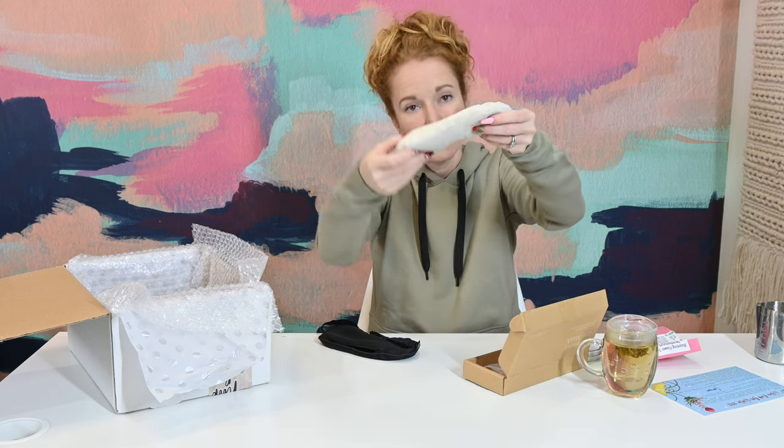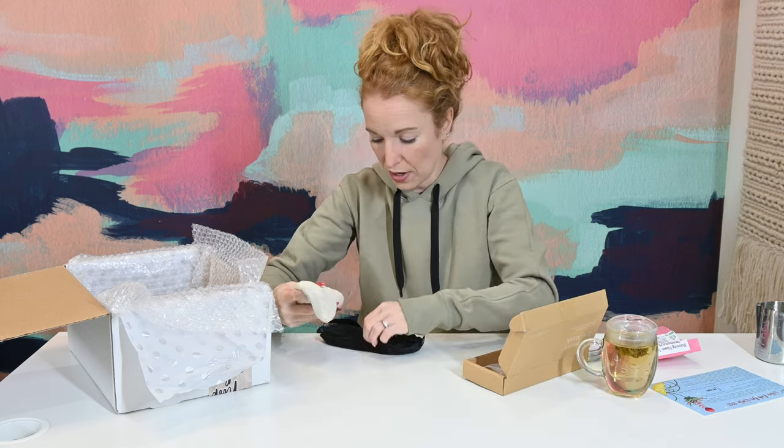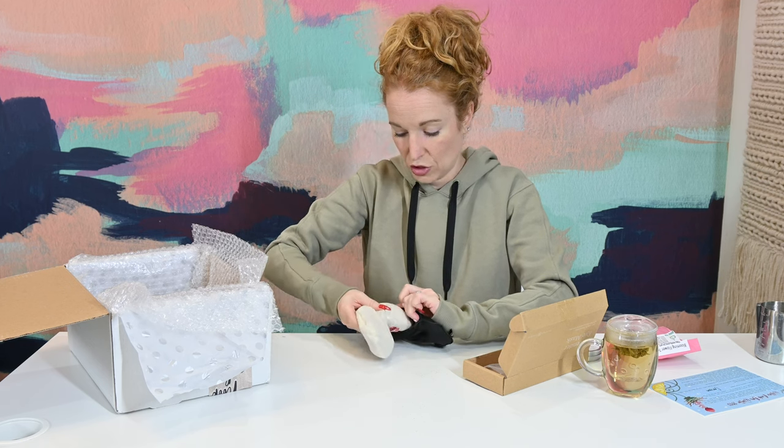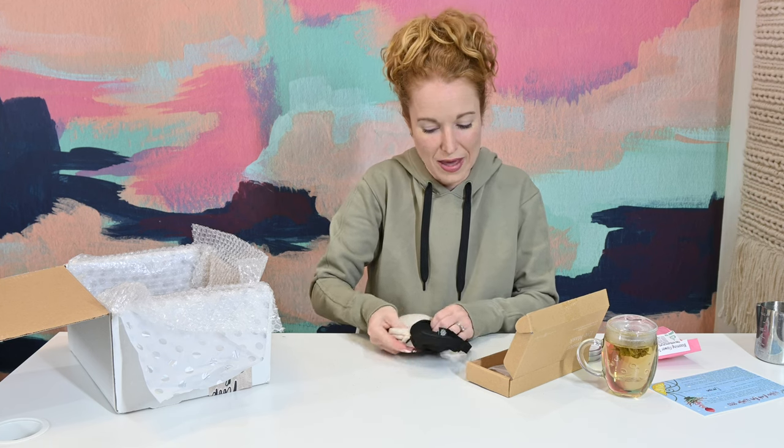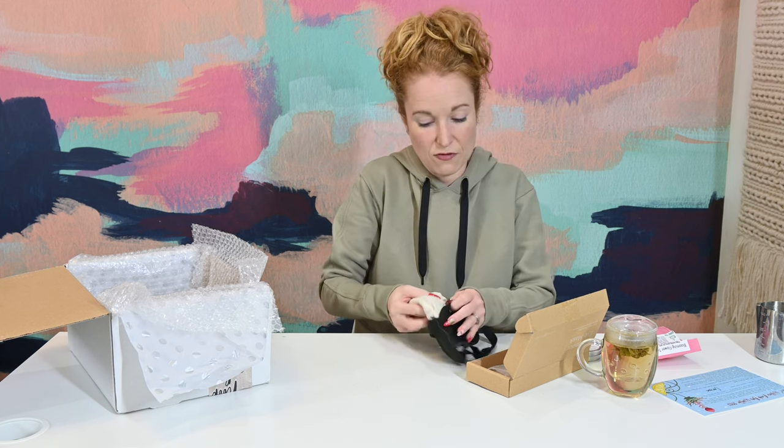This also has a zipper pouch on it, so at the point where your lavender starts to run out, and it will start to run out at some point, you can replace it. Love this. I get a lot of masks. I think this might be the first one where they've actually had it set where you can replace the insides, which is very, very smart.